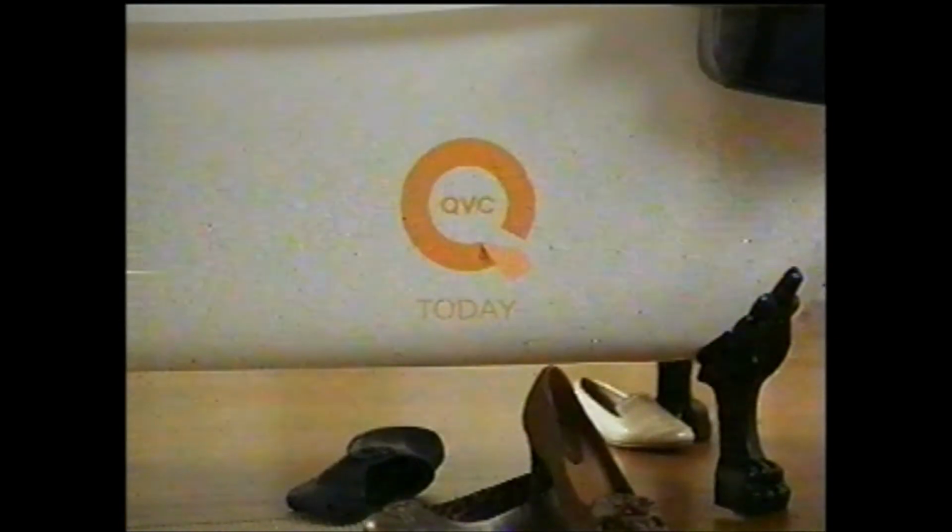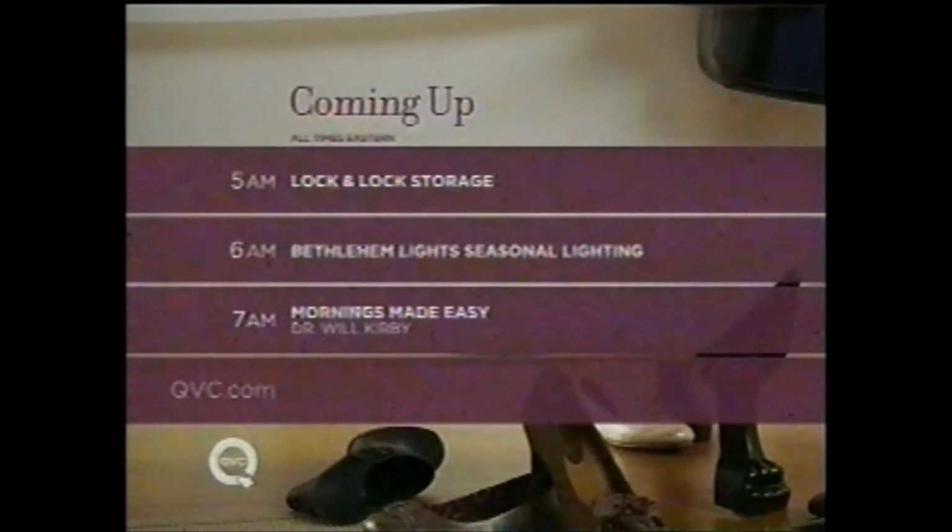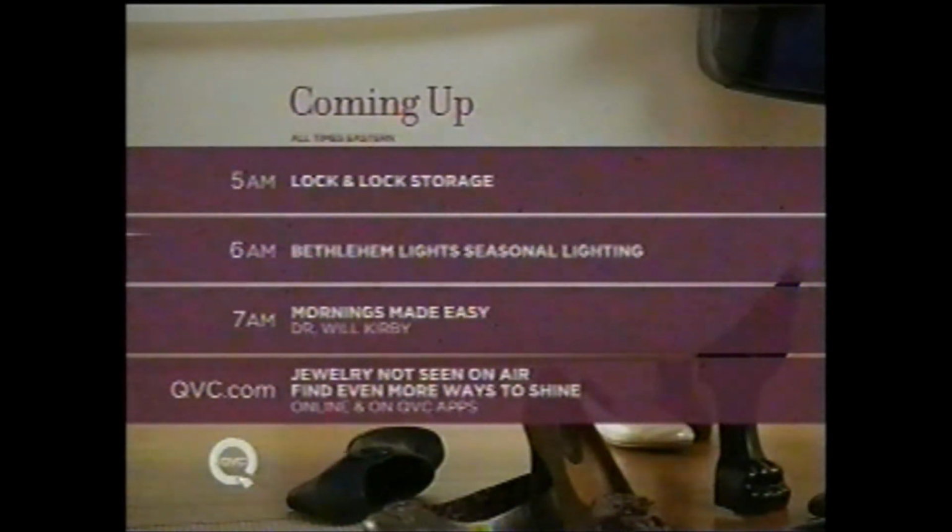And of course, our Creede event goes until midnight tonight with a full 16 hours of programming on air, and 24 hours online. But if you want to join, 5 a.m. is the Lock and Lock storage coming up, so in just about 10 minutes there. And oh my gosh, do you have all your lights? Are you ready for Christmas? If you're not, Bethlehem Lights Season of Lighting is there, 6 a.m. Believe me, you get there and you're like, what happened? What did I do? I forgot to get lights. We don't have to forget lights. Get it now. And then 7 a.m., Dr. Will Kirby will be a part of Mornings Made Easy.